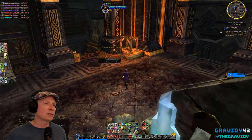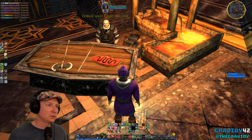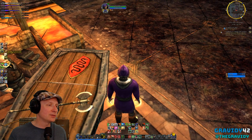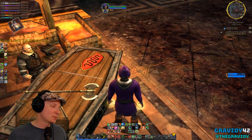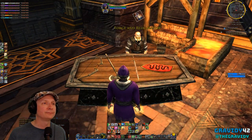This is just another work area. Forge and Relic Master. That's about it. Some cool gear. A serpentine shield that looks like it comes from somewhere else. I remember seeing that pattern somewhere before.